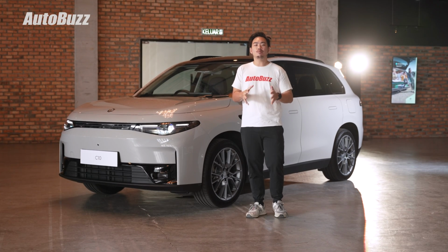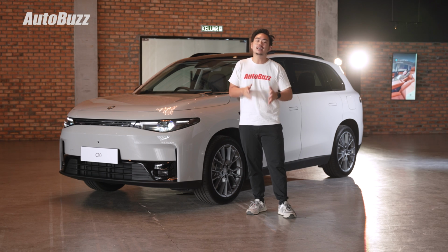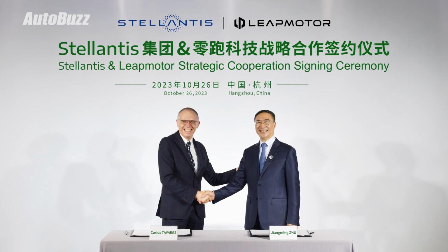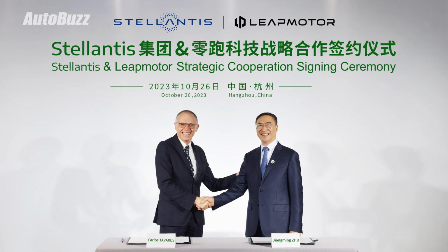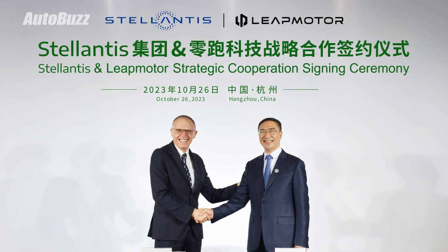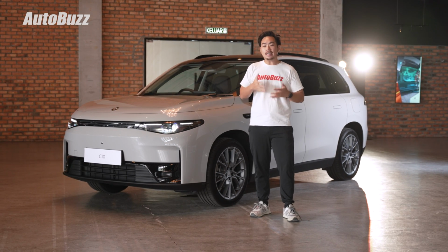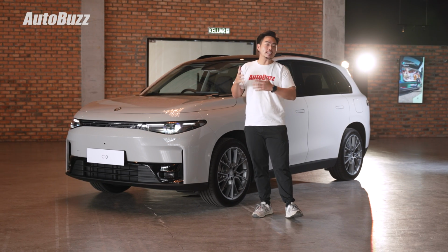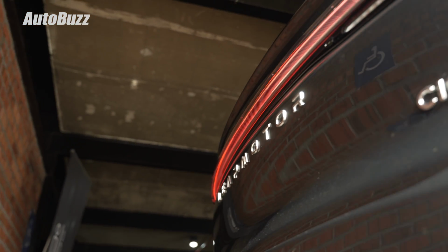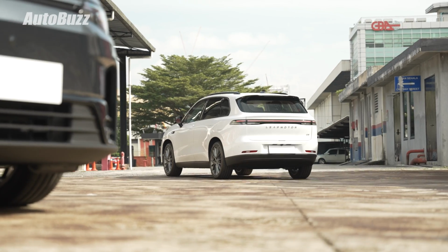Now, in case you don't know, Leapmotor is a Chinese EV brand that was first founded back in 2015. The reason that you're only hearing about it now though is because in 2023, Stellantis bought a 20% stake of the company and formed a joint venture called Leapmotor International to bring the brand overseas. Today, this brand is already available in Europe, but it's now expanding towards India and Asia Pacific. And Malaysia will be the first country in the region to launch the brand with this car, the C10, which is their first global product.